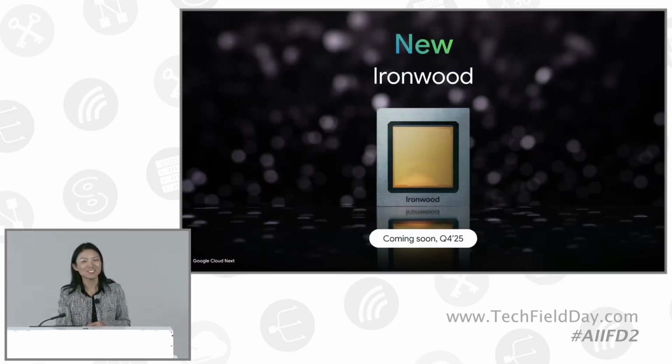Okay, so Ironwood. This was one of the most exciting moments in April at Google Next, where our executives announced the TPU 7th generation, Ironwood. It's coming soon. In terms of GA, it will be Q4 this year, 2025.